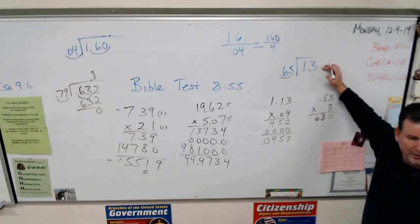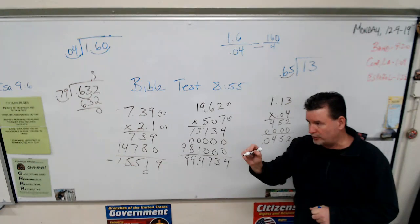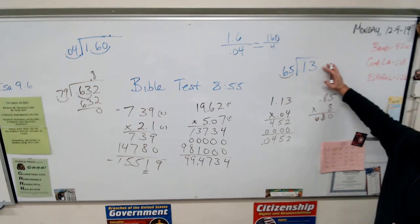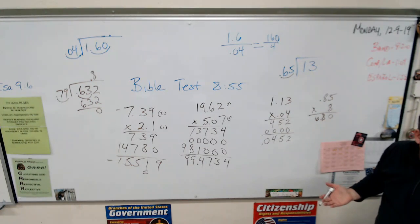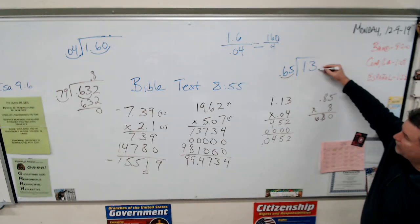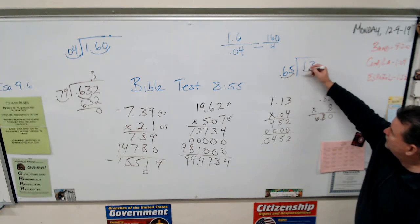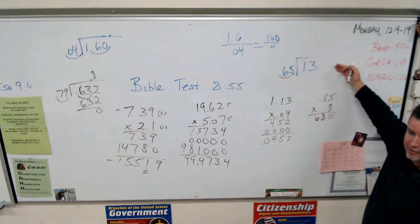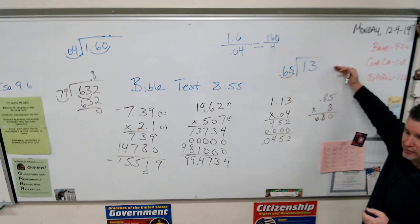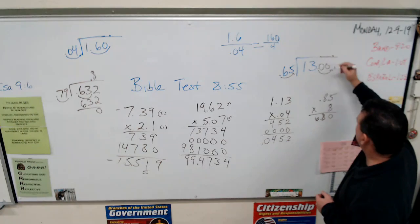Well, there is no decimal point. You know why there's no decimal point? Because when you just write the number 13, do you always write 13.0? No. Where would the decimal point be if I was to put one in the number 13? After the 3. Right? If I put it anywhere else, it wouldn't be 13. So if the decimal point's here, I got to move it 2 places to the right. There's nowhere to move it. Casey's got an idea. What can I put at the end of 13? Zeros. I can move it to here. And then the decimal point goes straight up.